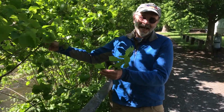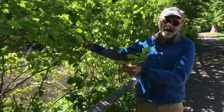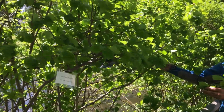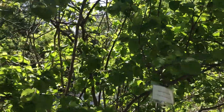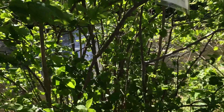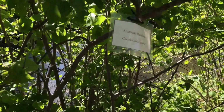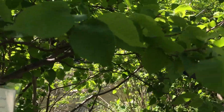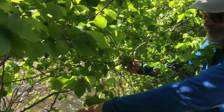If it were the beaked hazelnut, the nut is in a little spherical green furry ball about 5/8 to 3/4 of an inch in diameter, with a strange green thing sticking out of it about 2 inches long that looks like a bird's beak. But the nut inside is the same, and I don't think the flavor varies between the common hazelnut and the beaked hazelnut. So you'll see here there's multiple stems coming up in the same location.